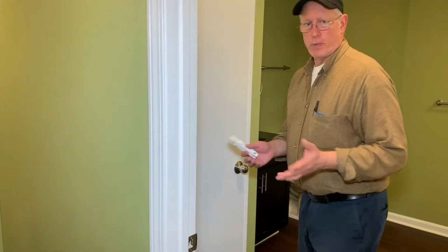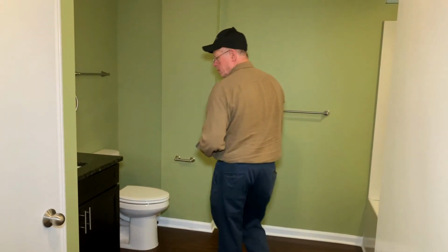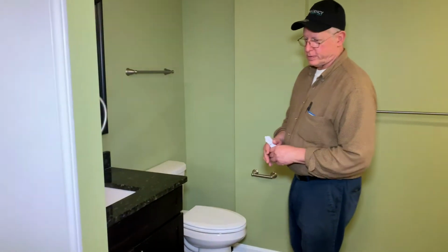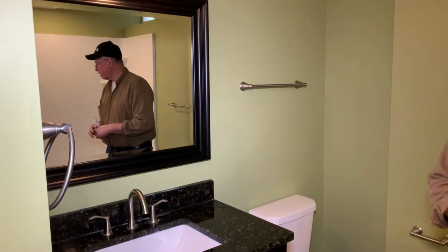So this is the bathroom that we built from scratch. It's all brand new. We have a nice sized vanity. It's a big basement, so it's pretty roomy. And you have your toilet here.